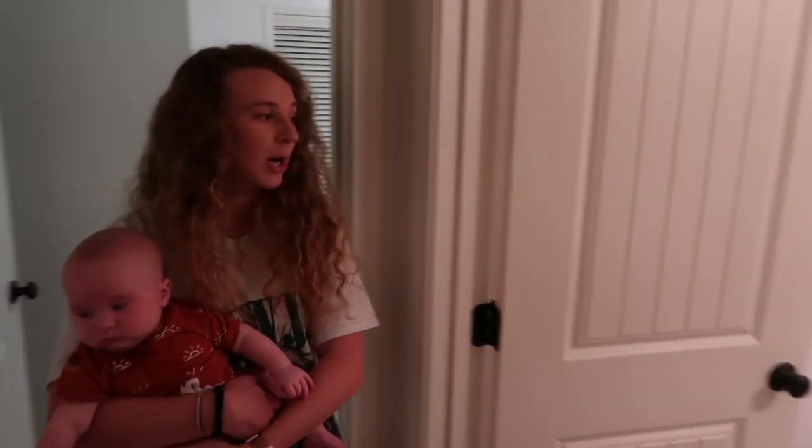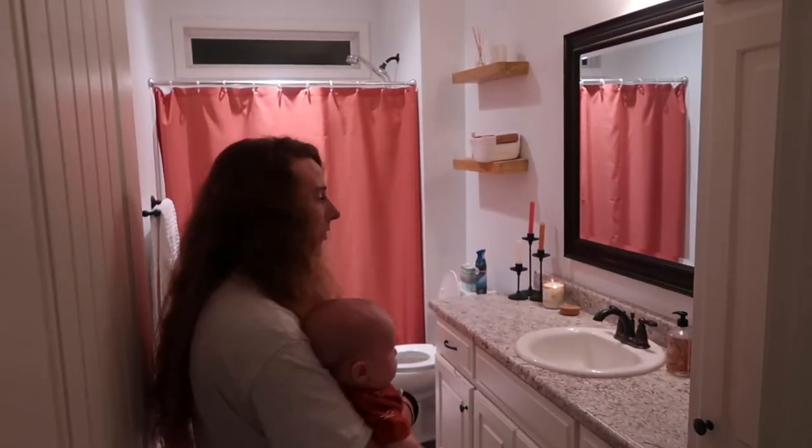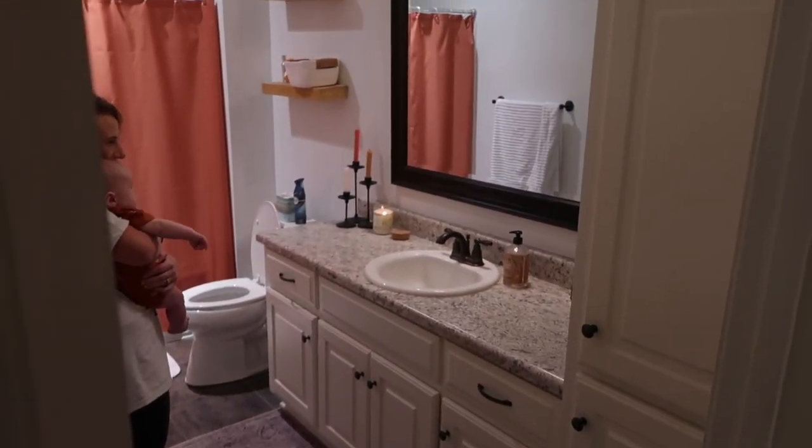But this is our bathroom. We've gotten compliments. Everyone says it's a very long bathroom. I don't know if you can tell on camera, but it is quite long. But it's cozy. I like it.